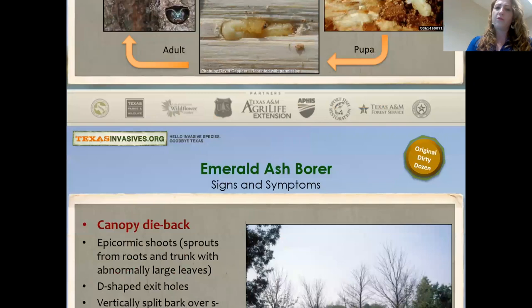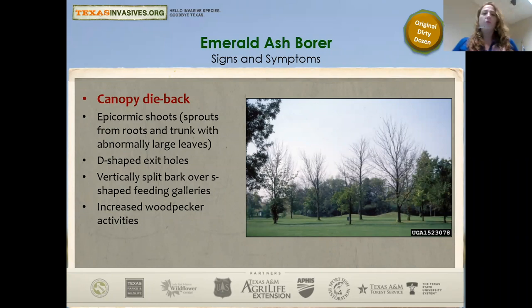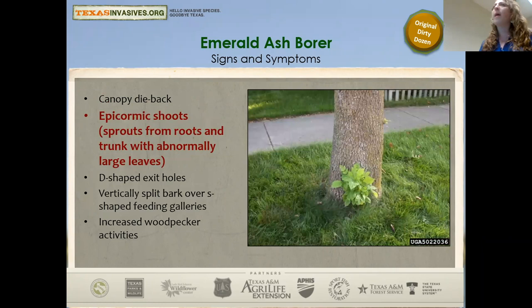So for an emerald ash borer, it is a small beetle. So you want to look at certain characteristics in your ash tree. Is it experiencing canopy dieback? So is it dying from the top down? Are there epicormic shoots? So that would suggest that there is stress happening if the tree is trying to start regrowing. A little regrowth with oversized leaves, D-shaped exit holes.